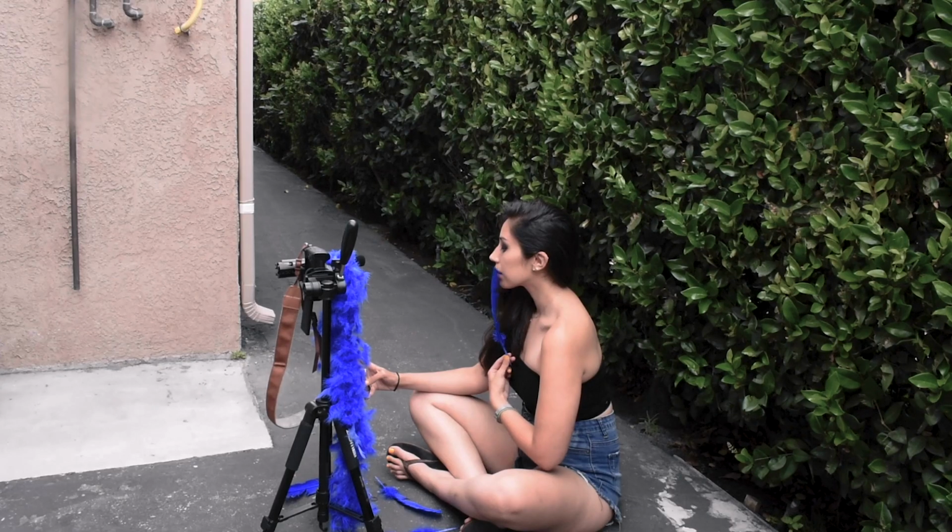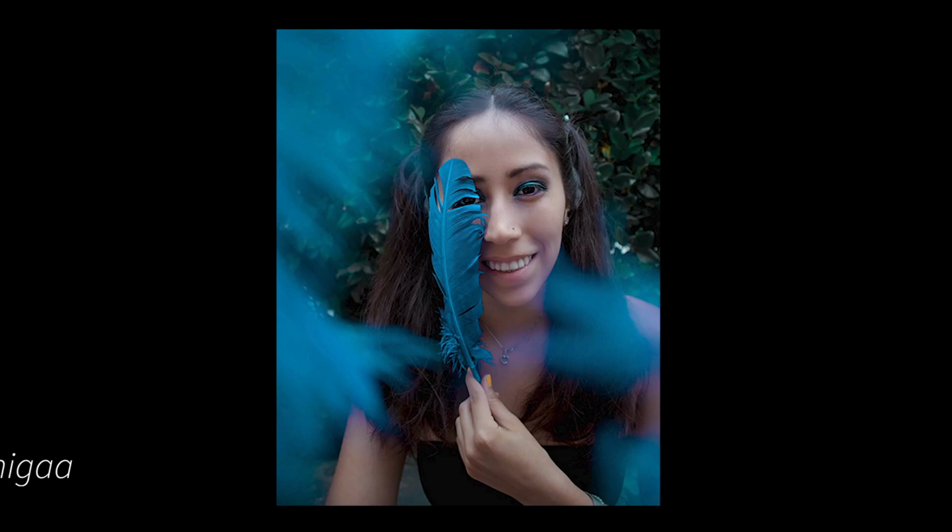So I took my hair down and started messing around with the props in a different, more creative way, and I ended up using the feather boa and hanging it on the lens so the feathers were framing the shot, and I actually really freaking love how the photos came out. Here they are right here. And I'm glad it didn't work out because I love how these ones came out.